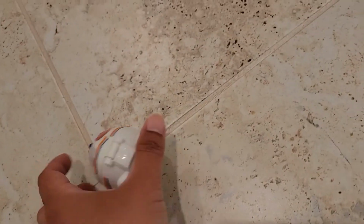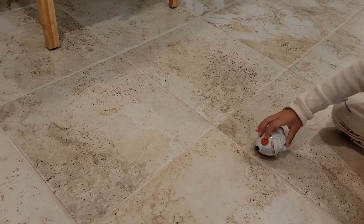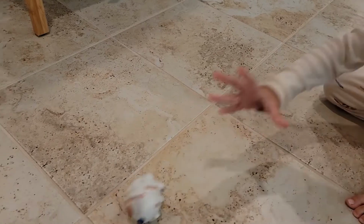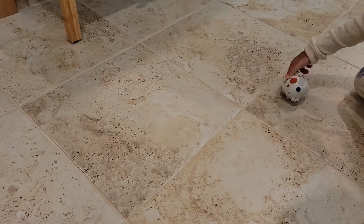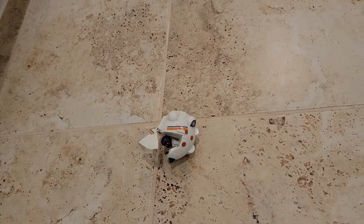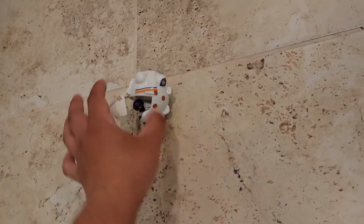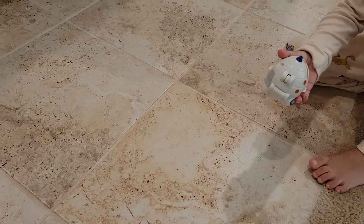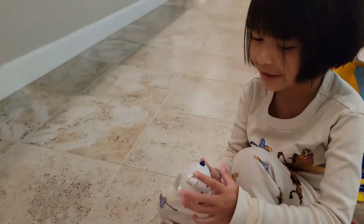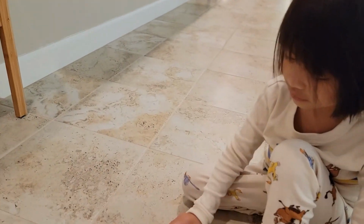Did it run? Yeah, it just spins and runs. Oh, okay. It was swirling and twirling. It opened up. Look, it's open, because the button is on. Good job.